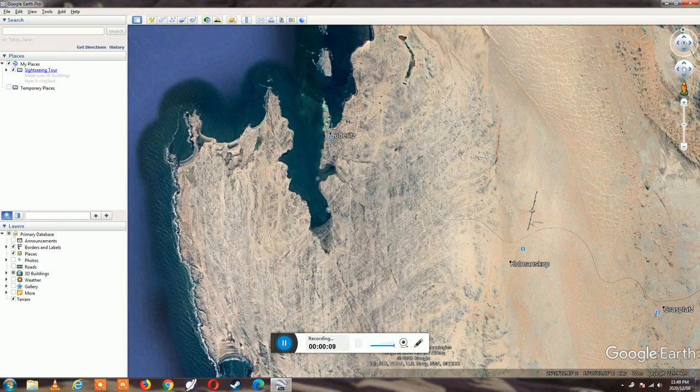Today we're going to use Google Earth to look at Luderitz and its railway. And already, as you can see, we're zoomed in on part of it.